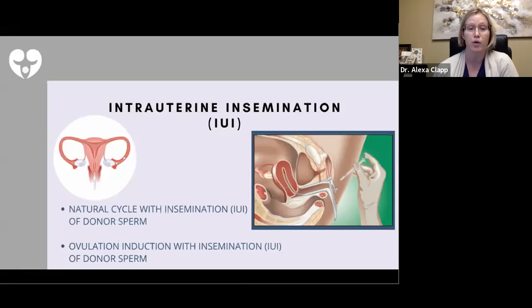So we're injecting the sperm in the uterus, which has a higher success rate than, for instance, if you were injecting into the cervix or directly into the vagina. And this is done with the use of donor sperm. So donor sperm can be from somebody who is a known donor, so somebody that you know, or anonymous. The anonymous are purchased through donor sperm banks.